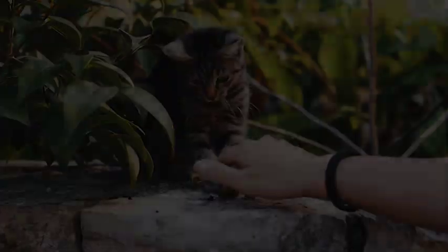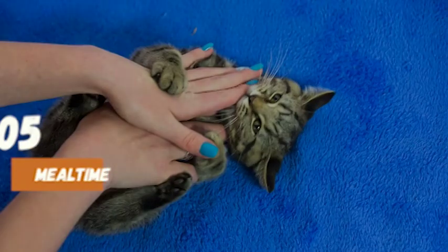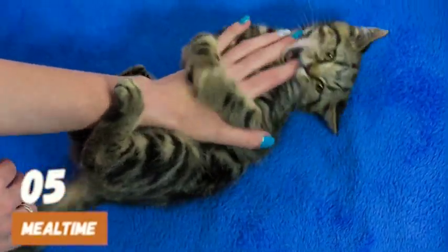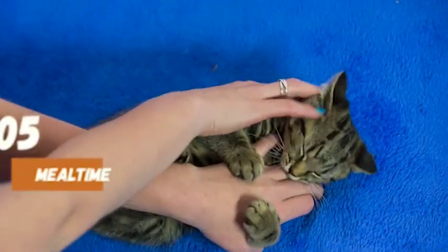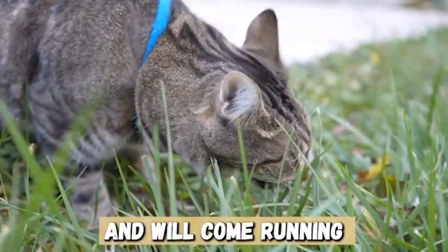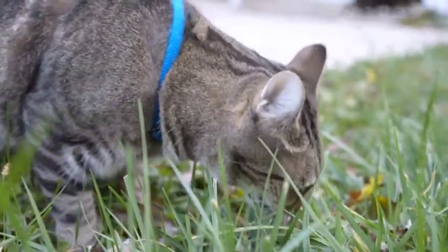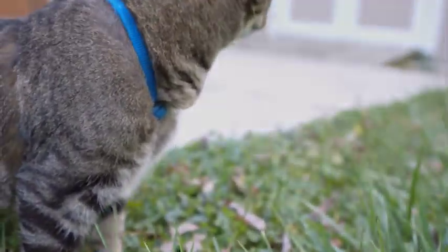Number 5. Training mealtime is a great opportunity to train your cat. Start by using a command word, such as food or dinner, when you're about to feed your cat. Over time, your cat will associate the command with mealtime and will come running when they hear it. You can also use mealtime to reinforce other behaviors, such as sitting or staying.